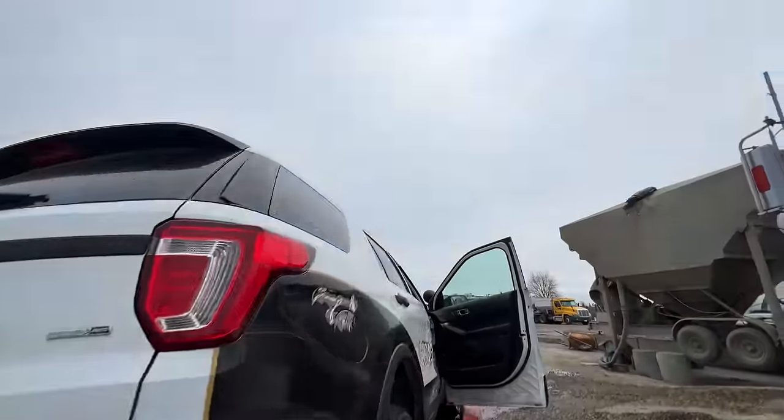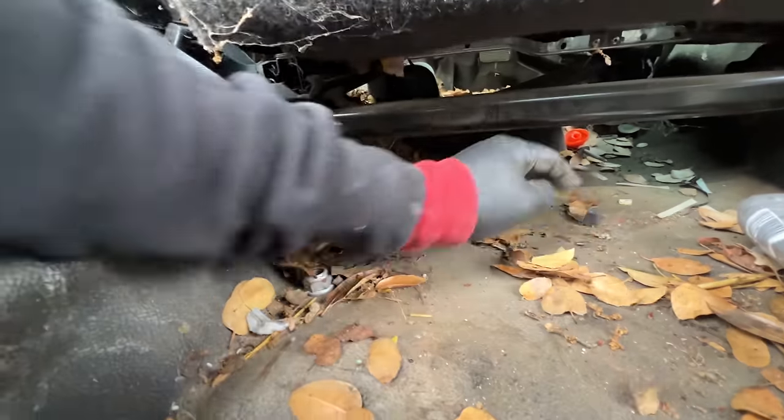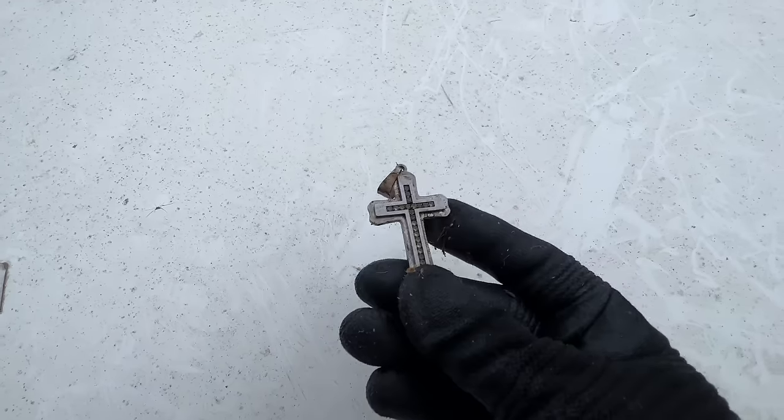Nice. The moment I start filming, it starts raining. It becomes a really crappy day. All right. Of course, I'm gonna be removing these seats so I can fully search this car. Check it out. Some type of cross.